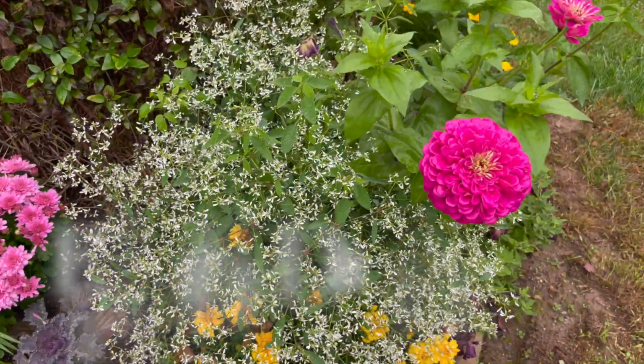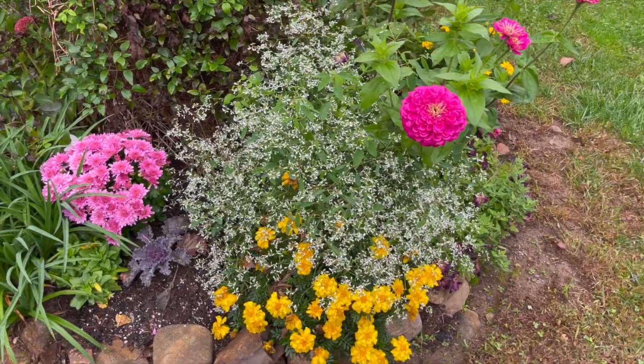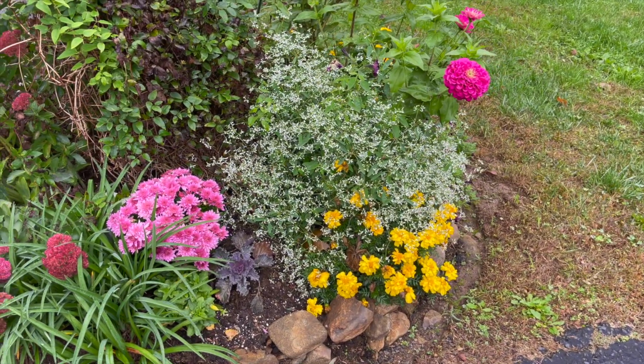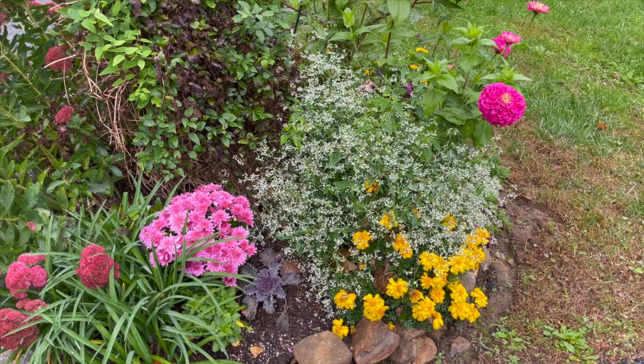I mean, doesn't that look so pretty? I'll put the variety here on the screen. I have it. I'm just drawing a blank. But I just love how it billows through the garden. It's a great plant to put in containers, but it's also great in the landscape because it just looks amazing.